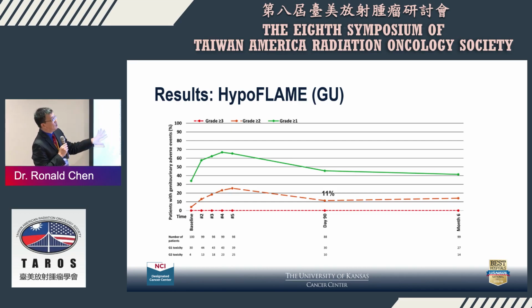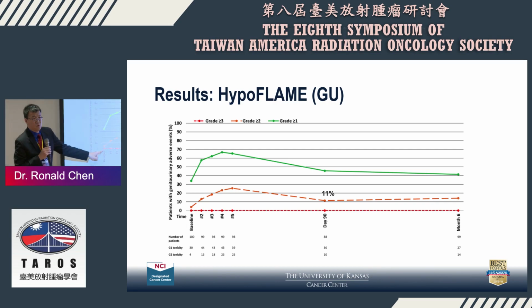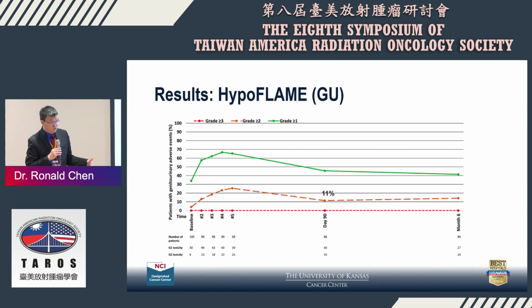So this is their plot of GU toxicity. This is during treatment, this is 90 days and 6 months. So short-term GU toxicity, this is grade 1. About 70% of patients had grade 1 GU toxicity during treatment, but then that improved after. Grade 2 toxicity was 11% at 90 days, and there was no grade 3 toxicity. I think these numbers are very similar to IMRT, and so this is sort of what we expect, but it seems like a micro boost to the tumor does not seem to cause more side effects.